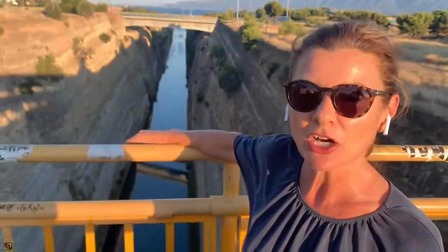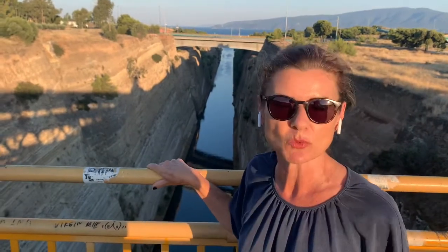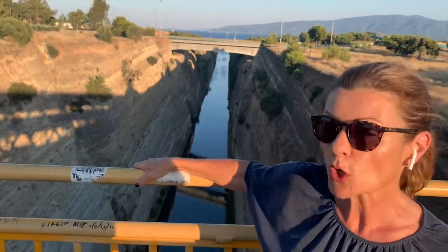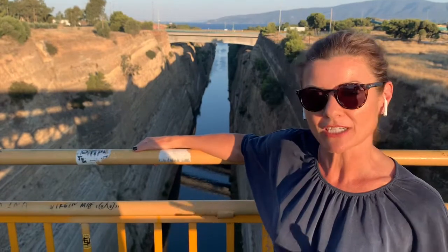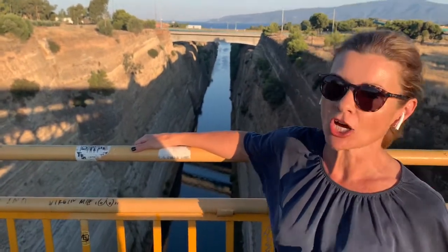The canal was cut in the 1800s. It was cut after the building of the Suez Canal. So when they realized that these kinds of canals were feasible, and in fact a lot of the workers from the Suez Canal worked on this particular canal itself. But its history goes back a long time before that.